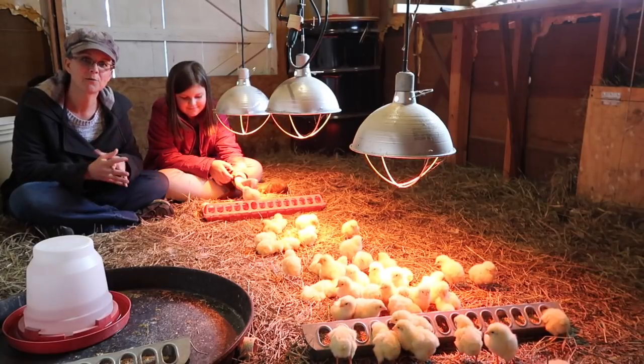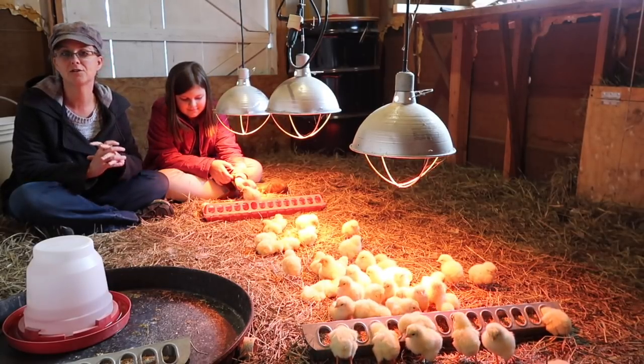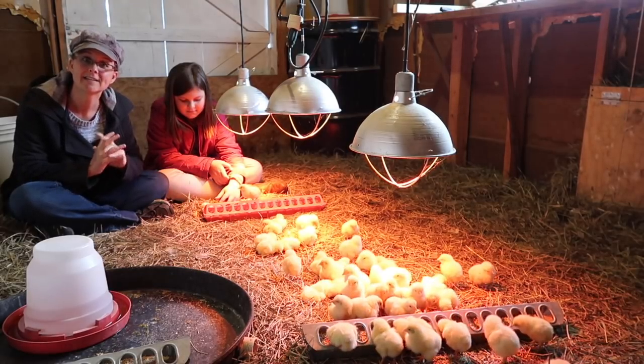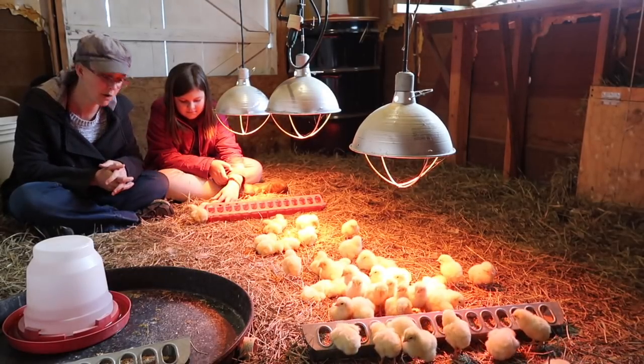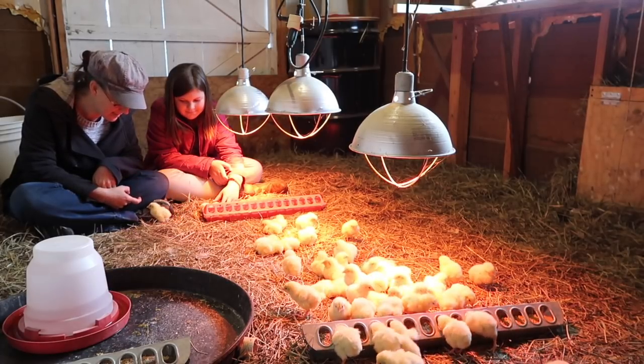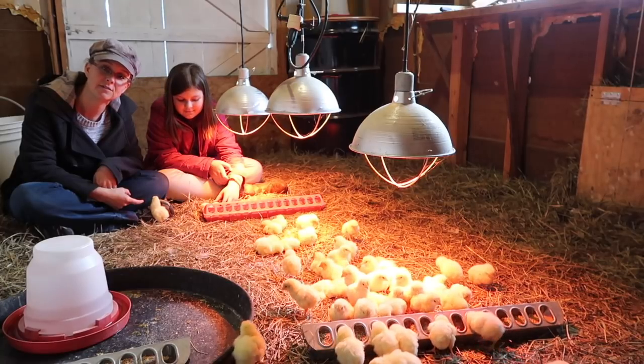So we will check in with these chicks from time to time during their stay with us. And I hope you enjoy seeing how these animals will grow up and how we're taking care of them. It's just kind of like life on our homestead, raising meat to sustain our family.